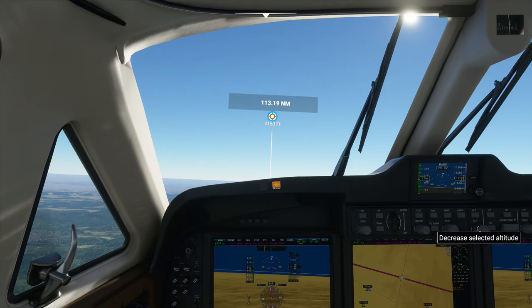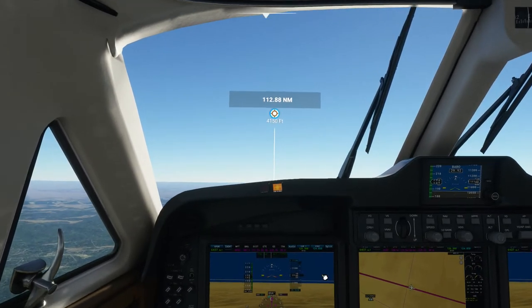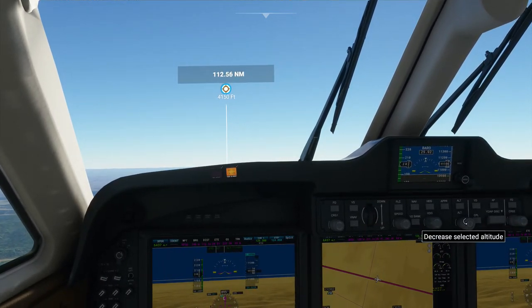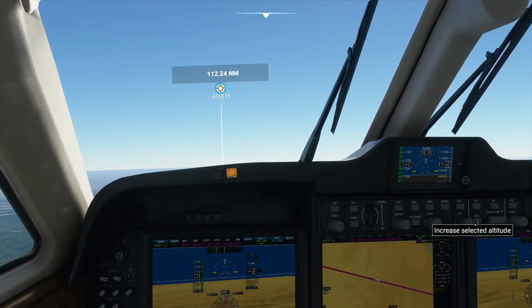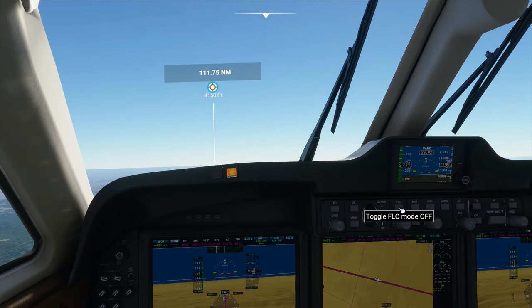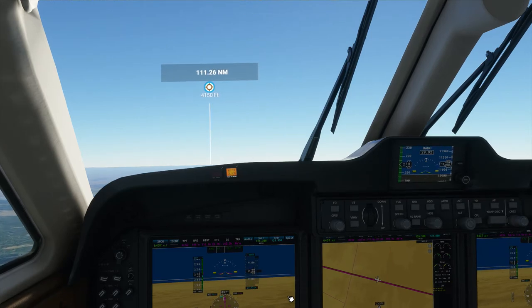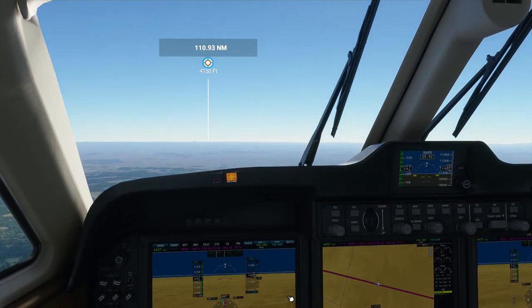And then the next thing is, we don't need to be this high up, so let's drop altitude. It's a little hard to see. Let's drop altitude a couple of thousand feet. Alright, and that won't engage until I hit flight level control, which is right here. Then we can let off the throttle and let it make up the difference. There we go.